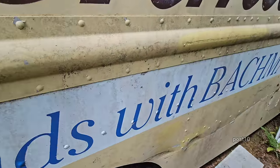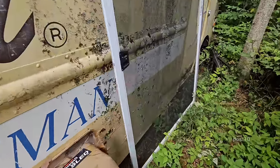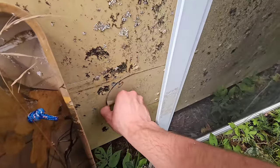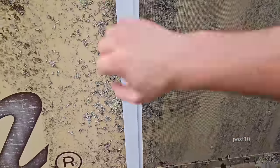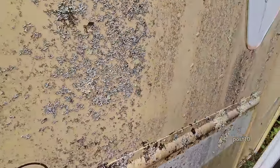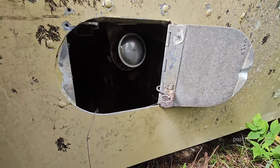It smells in there like fuel, but this thing doesn't have a fuel tank anymore. Like you open this thing up right here. Oh, actually it does still have a fuel tank. I wonder if there's anything in it. Did we ever take a dip on this thing? I don't know if we ever took a dip on this truck.